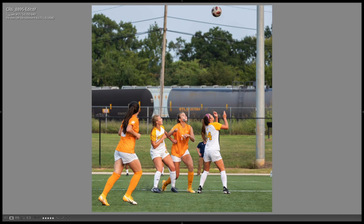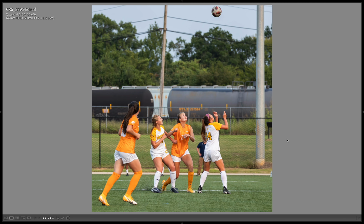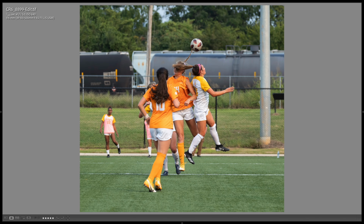Look how sharp these players are using the Canon 100 to 500 at 176 millimeters. Here's a couple of girls, one from Knoxville and one from Chattanooga, trying to get to a ball with their head, which is kind of cool. Look at the ponytails going in all directions.